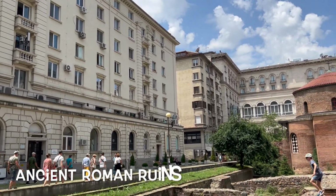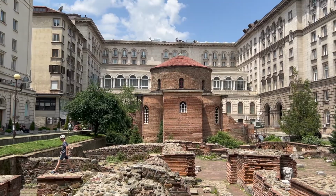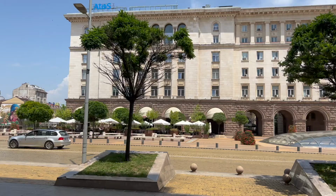Many ancient Roman ruins can be found throughout the city of Sofia, and it's an interesting contrast from the old to the new architecture. So here we have St. George Rotunda Church. This was built as Roman baths in the early 4th century and was later used as a church during the Roman and Byzantine Empire. It is also considered the oldest building in Sofia.